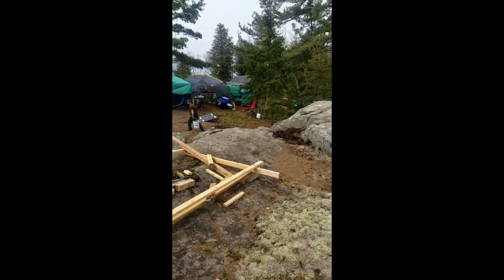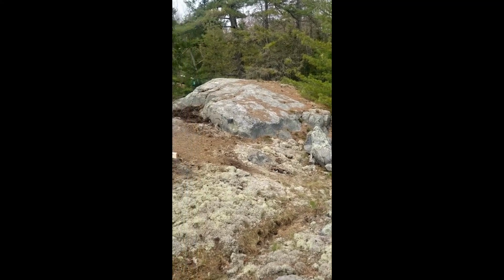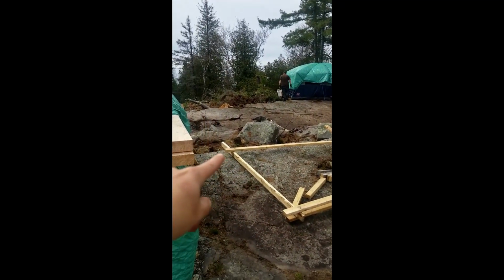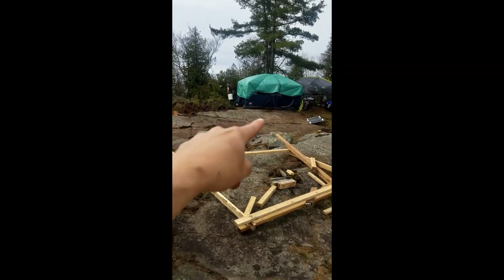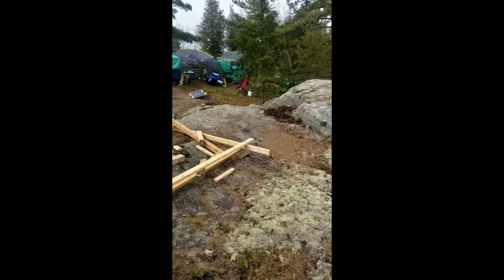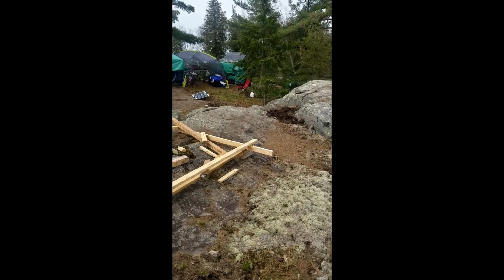Now that the trees are out, it's easier to see where the cabin's going to go. One corner here, one corner here, one corner there, and another over there. It's going to be about 600 square feet, and I think it's like 24 by 24.